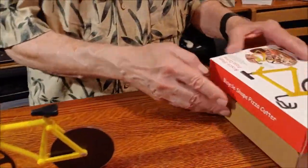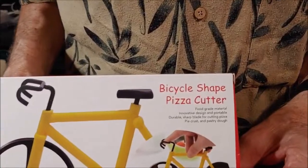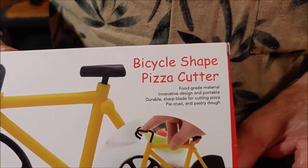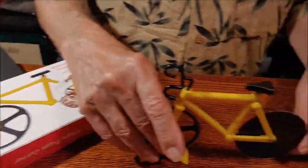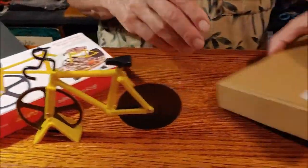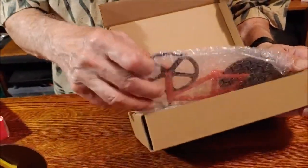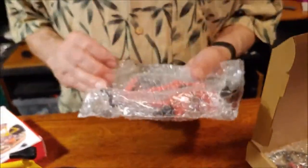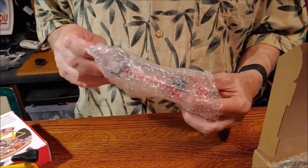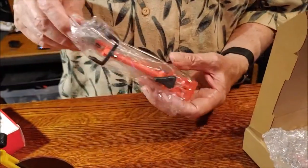All right. First difference is the $7 one comes in its own fancy box. Ooh. Okay. Paid for packaging. And the 2 for $5 ones are here. Frustration-free packaging. Yes. Wow. At first I thought they don't come with stands, but they do.